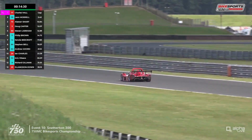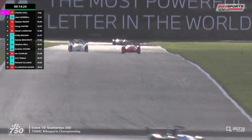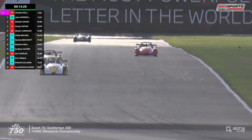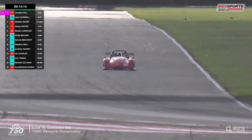Looks like Philip ran out of the race, I'm afraid. So that will promote Kenzie Beecroft up to second in Class B and Steve Bell up to third. Meanwhile, Charles Hall continues on. He's not going particularly quickly. It's Liam Morrell in the early stages hasn't got the pace.